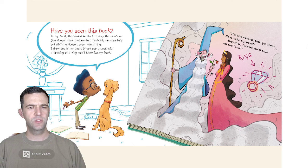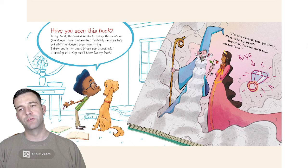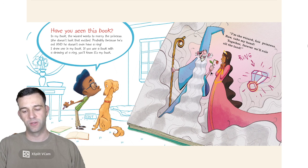Have you seen this book? In my book, the wizard wants to marry the princess. She doesn't look that excited, probably because he's evil and he doesn't even have a ring. I drew one in my book. If you see a book with a drawing of a ring, you'll know it's my book. "I'm the wizard, fair princess. Now take my hand. Together forever we'll rule all the land."